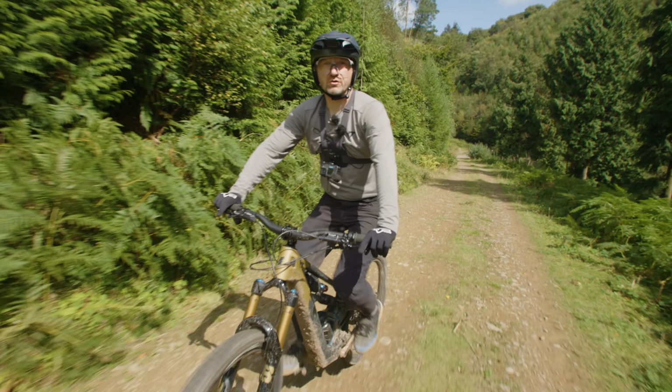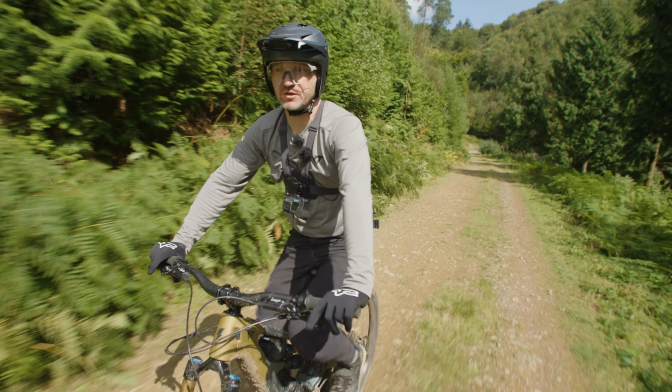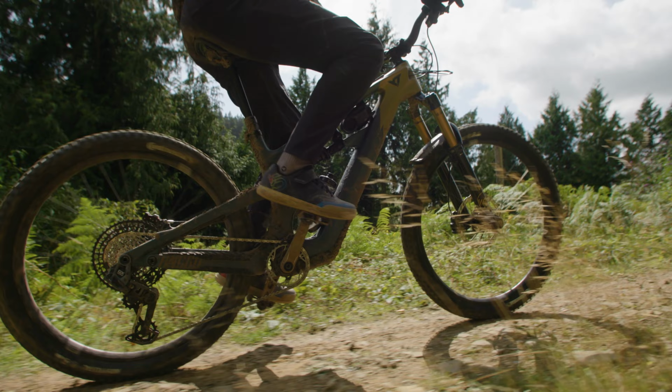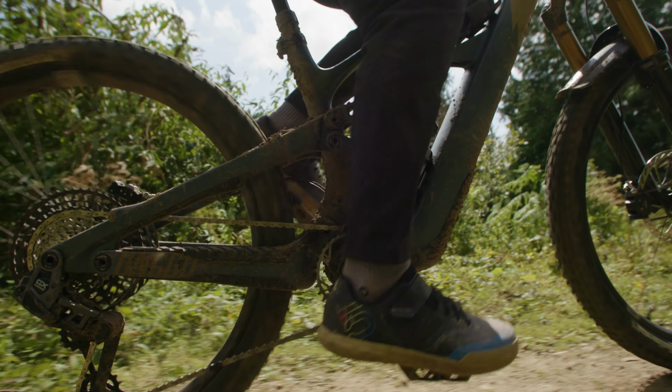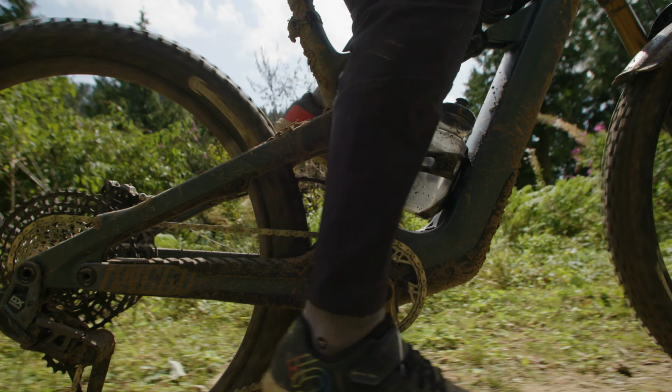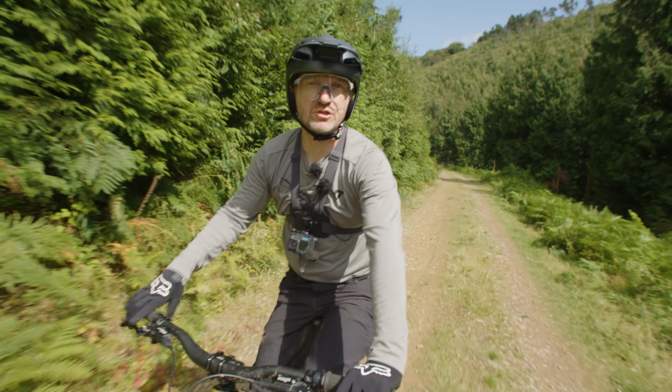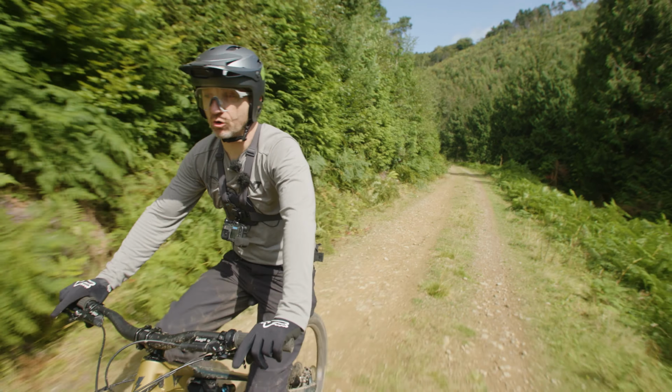It's about time I talked about the motor system that YT has chosen. They tested all the main systems on the market, and after careful consideration, they opted for the Fazua Ride 60. And the reason they chose it is because of its supernatural feel, hence the name Decoy Supernatural, or SN for short. It's compact, it's quiet, and it responds more naturally than some of the high power, high torque motors on the market. By that, I mean you still have to work to get the best out of the motor, even if it has the potential to basically double your power.